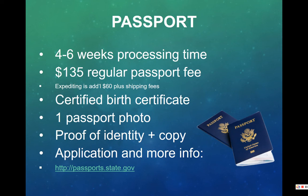When you apply for a passport, you need a certified birth certificate, which is something that has to be issued by the location where you were born, by the county or the state. And it can't be a photocopy of that. It has to be the original certified birth certificate. That birth certificate is sent back to you in a separate envelope from the passport, so you wouldn't lose it, but they would come back.